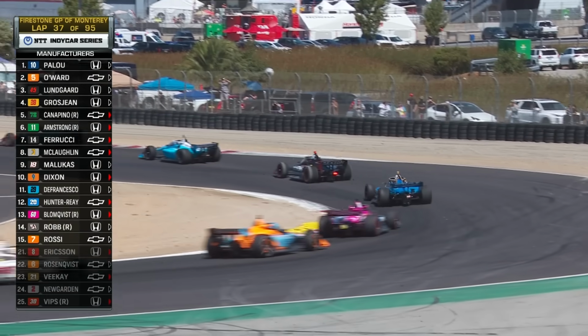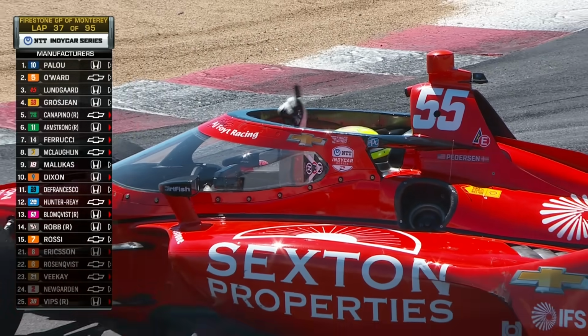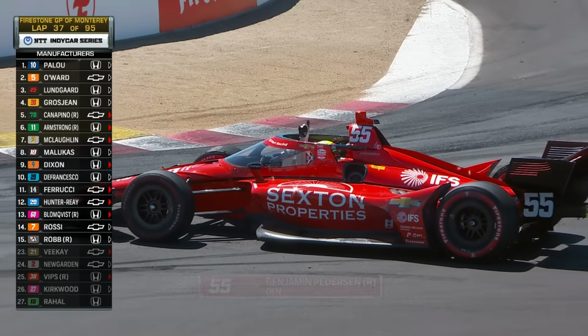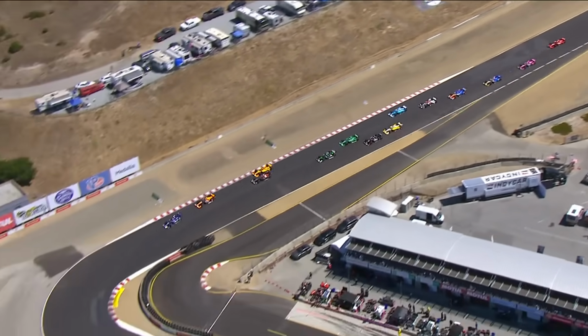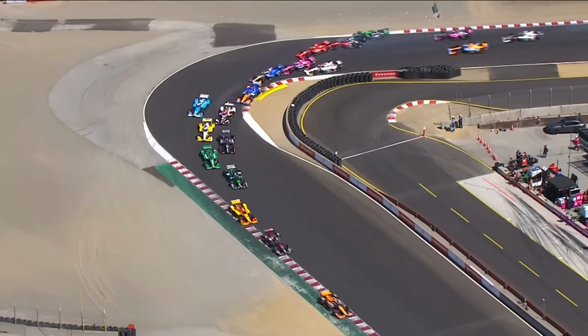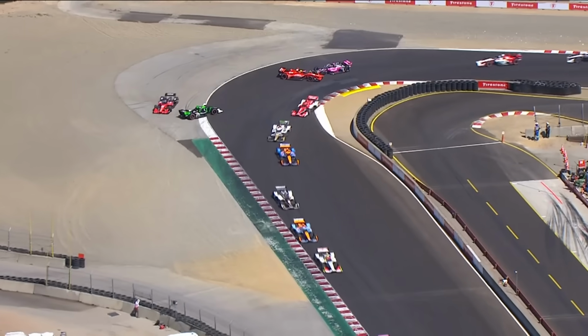It's just mayhem on these restarts with this new surface. Offline, so slippery. We saw all the mayhem down there in turn 11. Ferrucci had some help further back. Behind the 2 green cars, he's the black car. Goes up the inside of Marcus Armstrong. He's not quite there. How does he end up on the outside? McLaughlin's trying to go around him. That's what happened to his teammate.